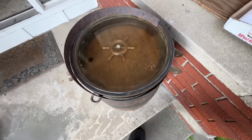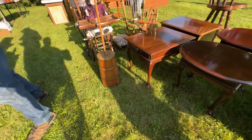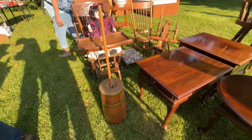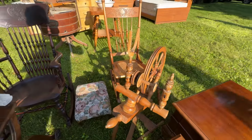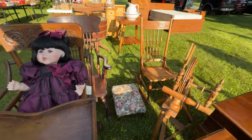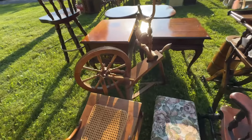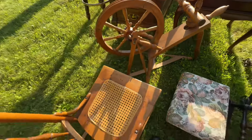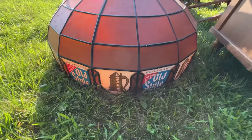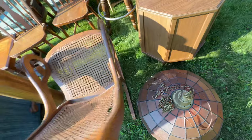That's a porthole from a ship. It's brass and glass. It's just sitting on top of that keg. Butter churn, spinning wheel. Man, I don't know where to turn my head next. There's just so much of it. All good antiques. I might buy that. Those have come back into their own. The last couple I've had, I've had really good luck selling them and got really good money for them. Who knows? I might buy that if it goes for the right price.